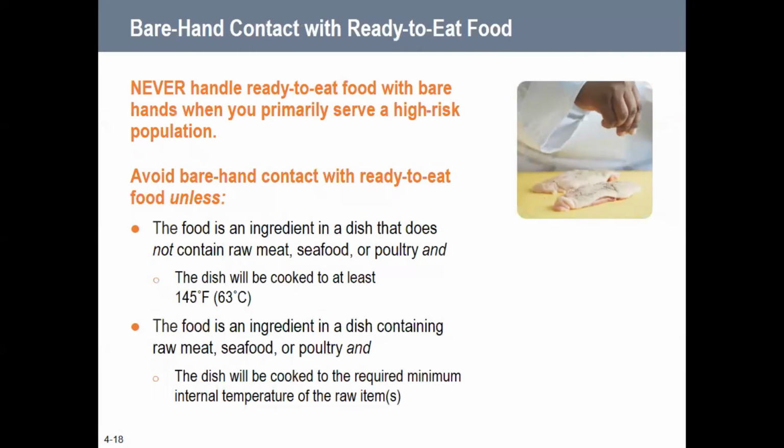Okay, bare hand contact and ready-to-eat food. This is a tough one for a lot of people. Never, ever handle ready-to-eat food with your bare hands. It's especially true when you serve high-risk populations. The best rule of thumb is to not bare-hand ready-to-eat food.